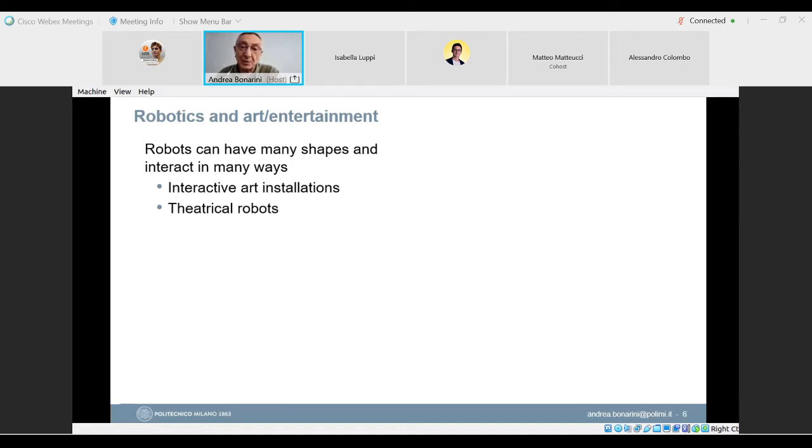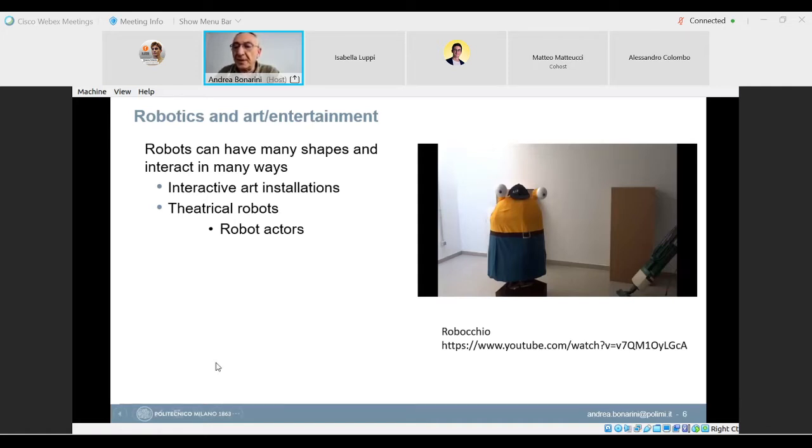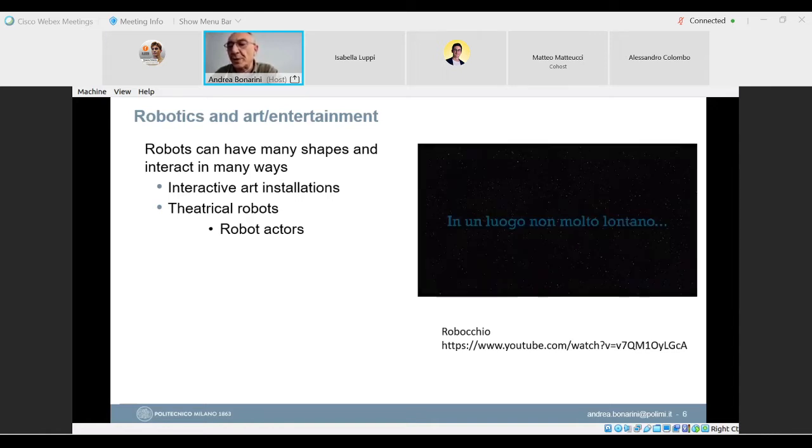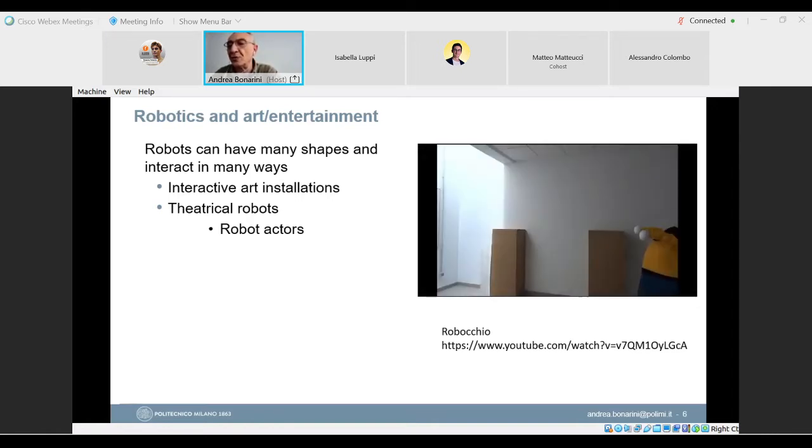Then we are developing theatrical robots, and we intend to have robots playing as actors in actually scripted theatrical plays. Here is an example of the first one. This is the link to the full video, but I will show you just a part. It's a robot that can talk and take the line of the script at the right moment and perform actions. Here is representing a part of Pinocchio with some things closer to the real Pinocchio.